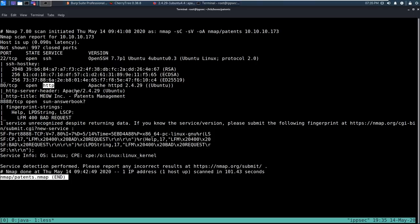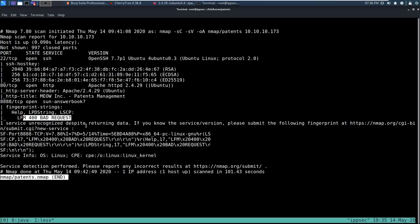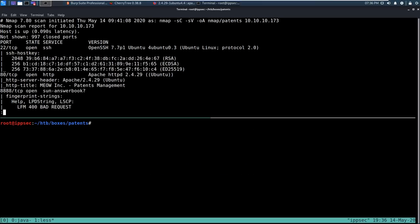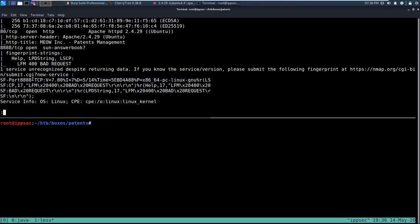Port 80 is open. That is, of course, HTTP. And we got the title, which is Meow Inc. Patents Management. And we also have port 8888 open. And we get LFM bad request in this banner script. So I'm going to go check this out real quick to see exactly what it is. And you can see nmap can't identify the service. So this is what it prints, kind of just like the potential banner.